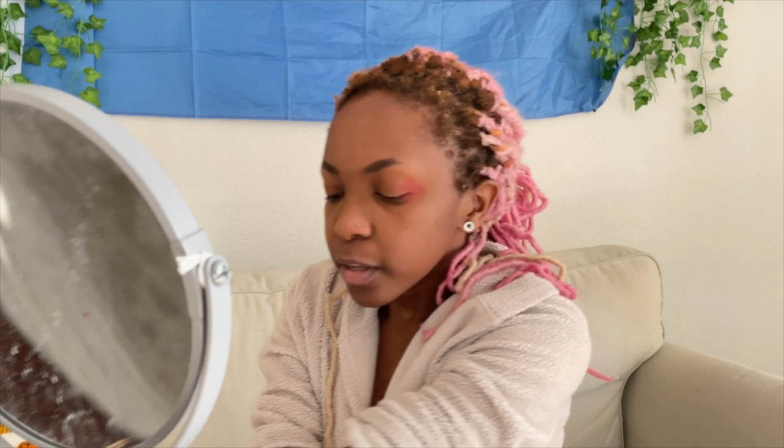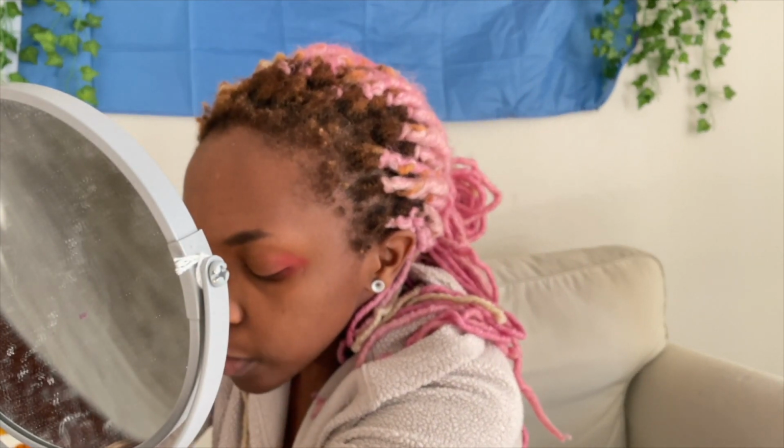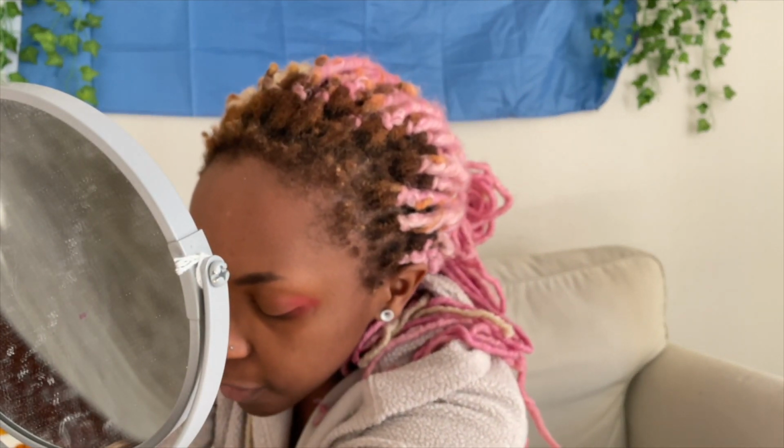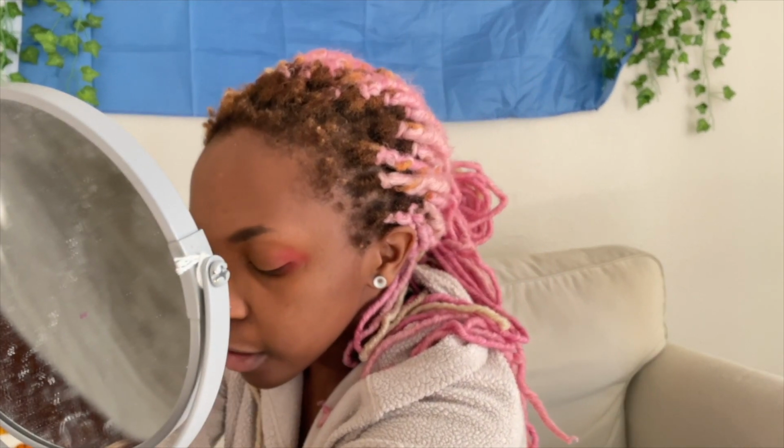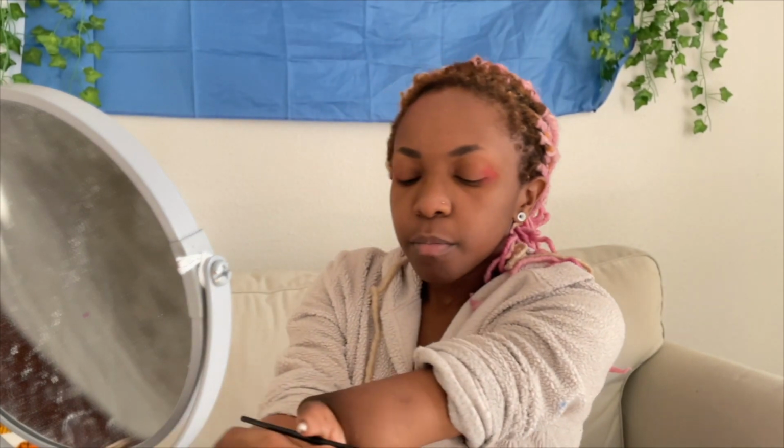But yeah, it's like trying to solve a Rubik's Cube. I've never done eyeliner with a brush like this before. Okay, this is gonna be interesting. But I like mind activities, like trying to really figure things out.